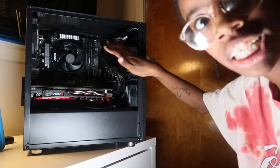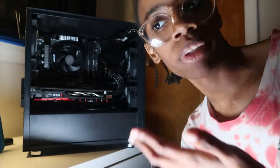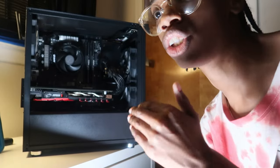Everything is pretty much done, and now I'm gonna just put the cases back. My monitor, I haven't built yet, so y'all gonna see me build that too. I'll probably talk more with that, but I just didn't want to talk at all with this because this was gonna take all my energy. It was gonna take all my time.